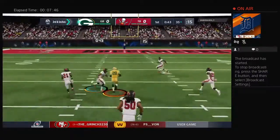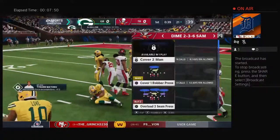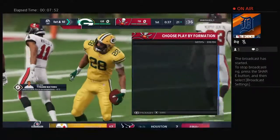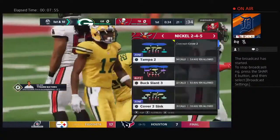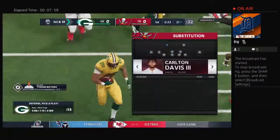First carry now for A.J. Dillon. And he's got this down almost to the 20 before he's dropped. 14 yards, good for a Packer first down. If you make the stop there, maybe you hold them to 3 on this opening drive. They didn't get the stop. Yeah, new set of downs now.